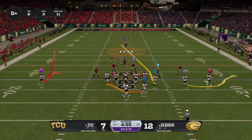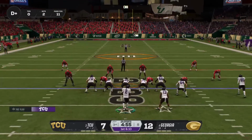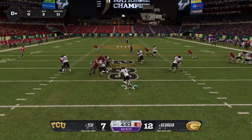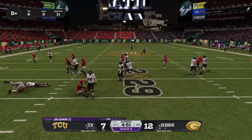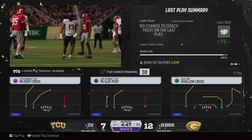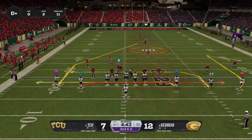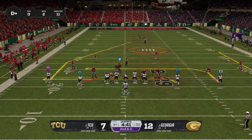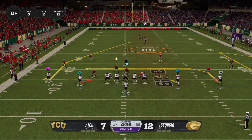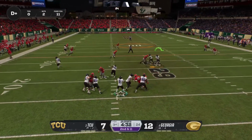And the first play of the drive now from the 25. From the shotgun, it's a handoff. They'll stop him behind the line for a loss of 1. Well, here we are in the second half. This run defense is living up to their billing as a top 10 run defense. This running back can't get anything going and is still yet to break 20 yards on the ground for the game. They look to throw it here on second down.